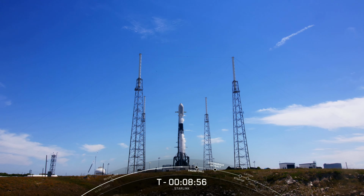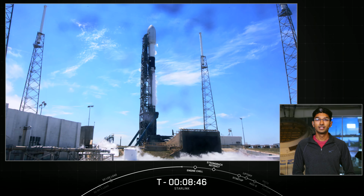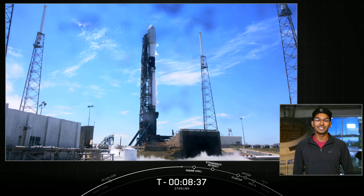Weather is forecast 90% favorable for liftoff, and the recovery conditions look quite good for the booster. So with that, the vehicle, satellites, weather, and range are all looking good for an on-time liftoff just a few minutes from now. Now, for some reason we do not launch today, we do have a backup opportunity available tomorrow at 2:38 p.m. Eastern Time.